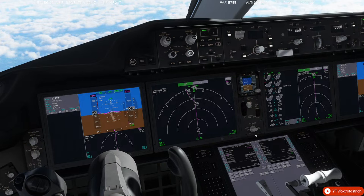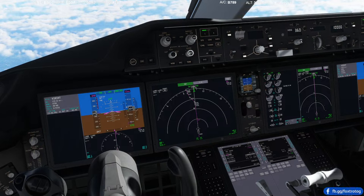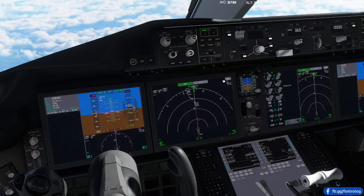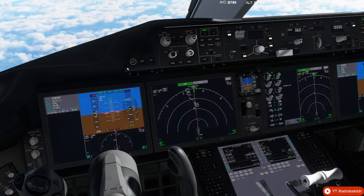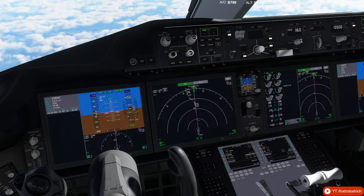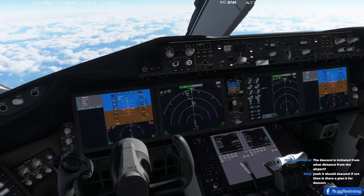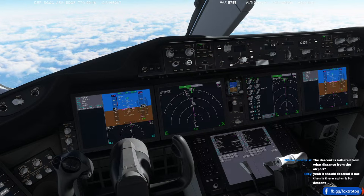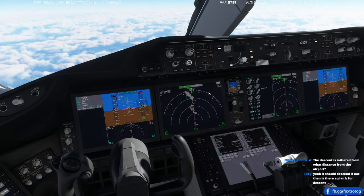I'm going to set descend now. And hopefully we will be... yeah, my plan B is hitting descend now. It definitely should have descended, I think. Have we got a line?